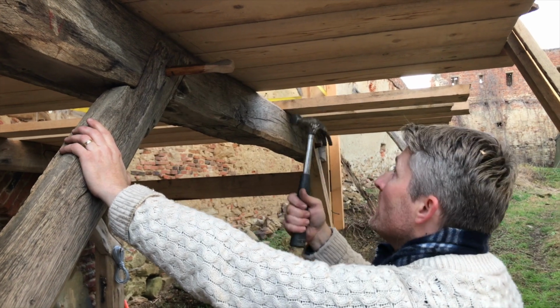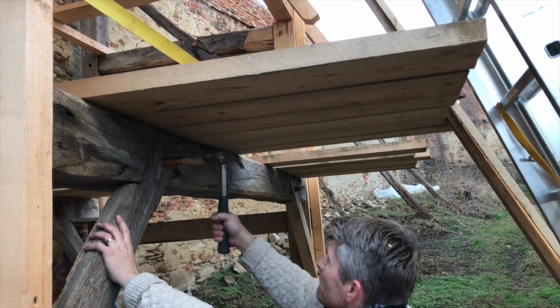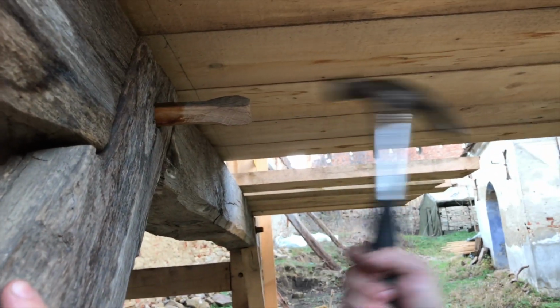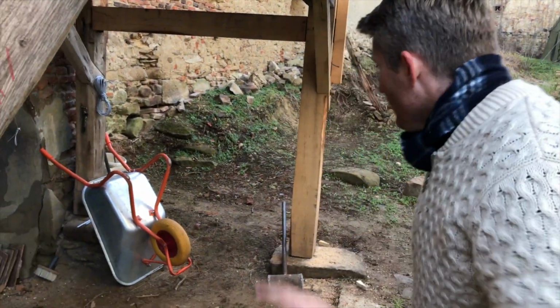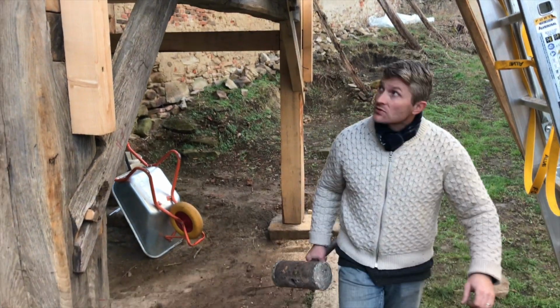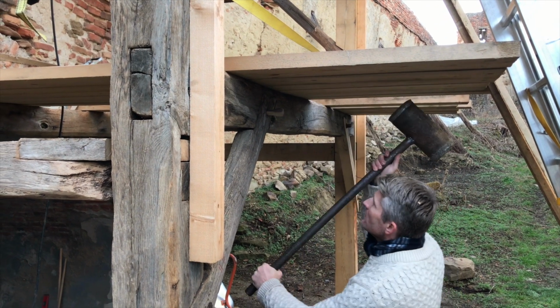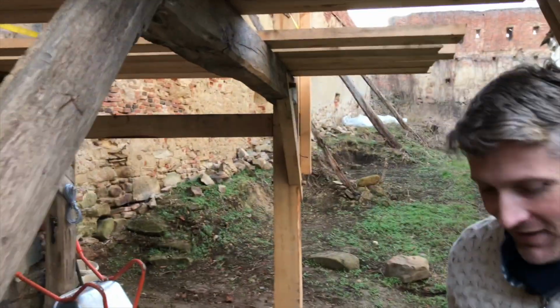I know I should be using a wooden hammer. I left it somewhere. Now it's time for my Mjolnir hammer, because if I knock on that too hard, I can chip the edge off it. And this is where this comes in. Done. Good.